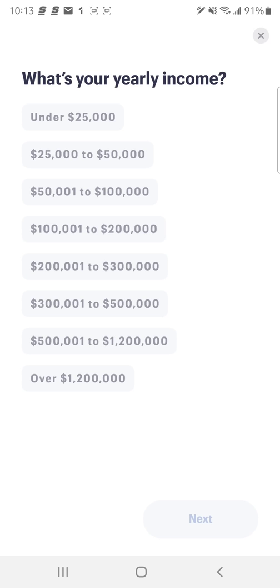So I don't consider myself very experienced. Maybe 3 years in, 4 years in. I have been through a recession, so I feel like my portfolios have done well, going through a recession as a new investor. But I feel like there's still a lot more for me to learn about the stock market and investing. So what is your yearly income? So I will pause this and then probably just get to the next screens as fast as possible.